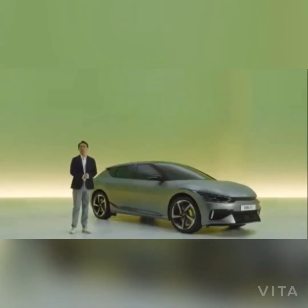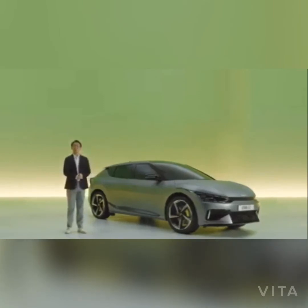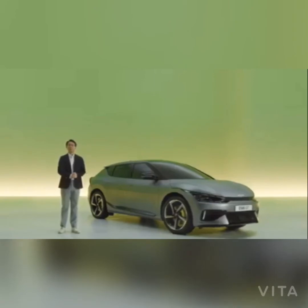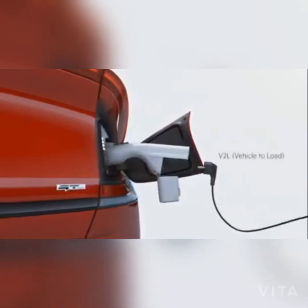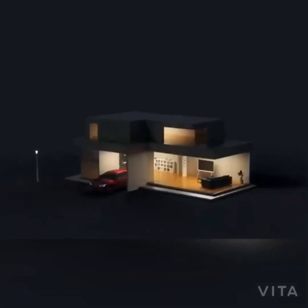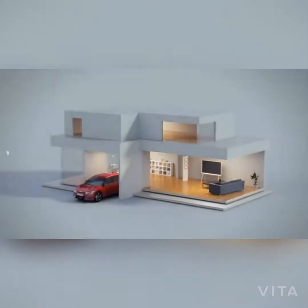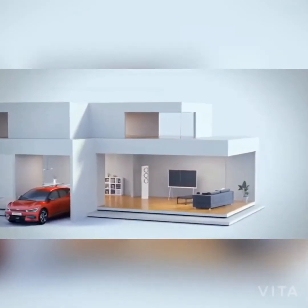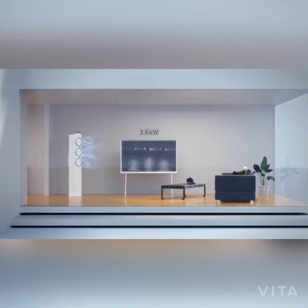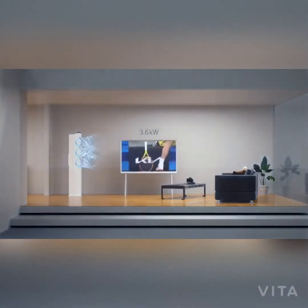We at Kia want our customers to find inspiration and excitement in their daily lives whenever and wherever they may be. The EV6 is equipped with V2L function that works as a convenient portable electricity supply. It can serve as an emergency power source for your home. In fact, EV6 supplies up to 3.6 kilowatts of electricity, which is enough to run a mid-size air conditioner and a 55-inch TV over 24 hours.